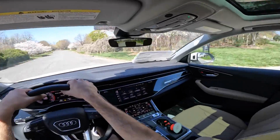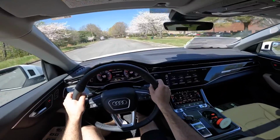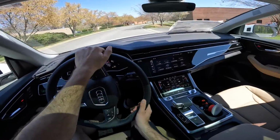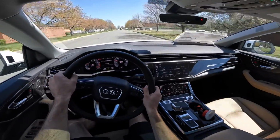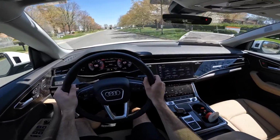But this is a great option. Of course, you can get a less expensive Q8. This has two packages on it to make it almost fully loaded with the premium package. So depending on your budget and what you're looking for, you can get a lot of good options for this luxury focused SUV. But that is going to wrap it up for the 2024 Audi Q8.